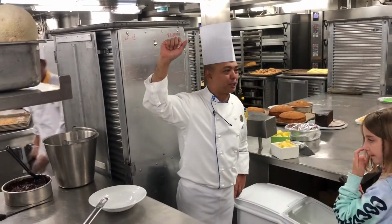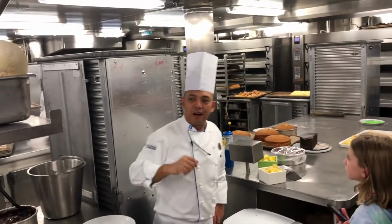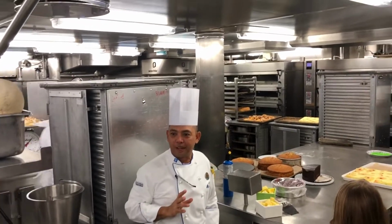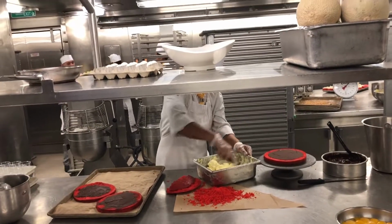Everybody enjoying the food so far? I'm so positive you like the food every single day that we are making for you. Now you see the back of the house. Usually you only see the front of the house, right? You see the food but you don't know where it comes from and who's doing what. Now you see how the operation is going on. This is a massive operation here in the kitchen.